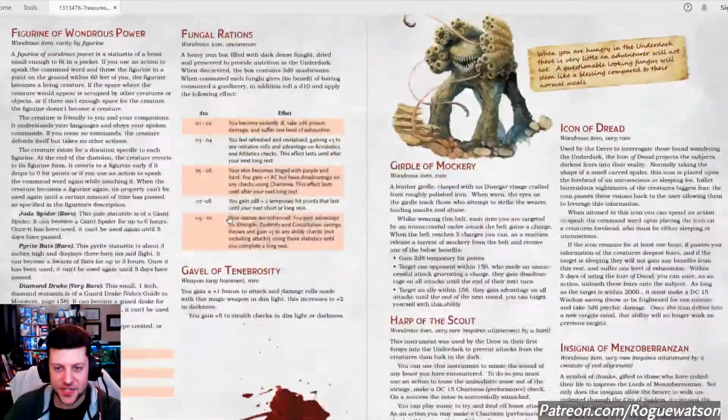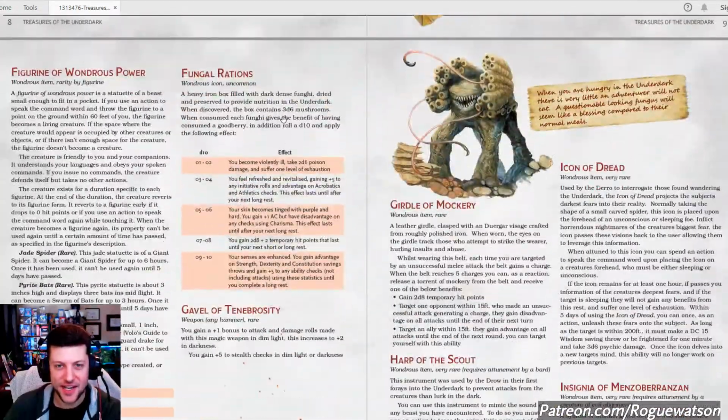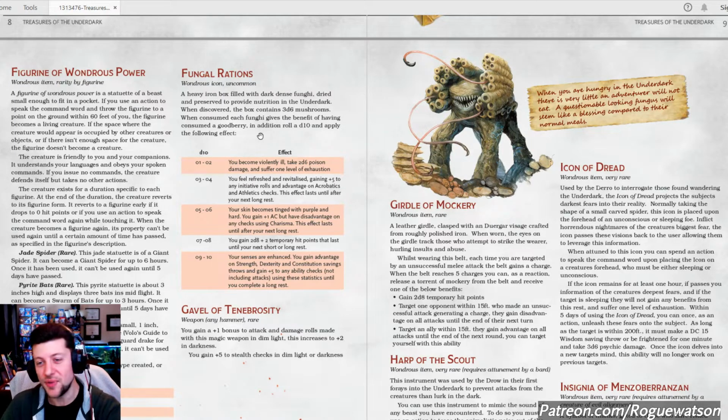What else did I like? The Fungal Rations here. Again, I like items that feel like they are wholly original and interesting and have multiple effects. And in this case, you can find a box full of 3d6 mushrooms. Each one gives you the effect of a good berry, which essentially fills you up for that day. Now, I don't play with rations as a mechanic in our campaigns, so that part doesn't really interest me. So I'd probably change it to maybe some kind of heal or benefit of a short rest.